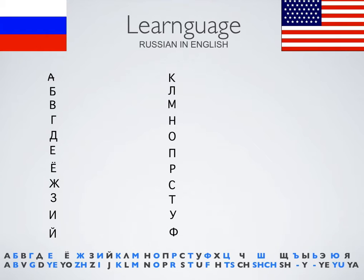As you can see, we have a couple of letters that we don't have in our alphabet at all. That is the D, the G, the J, the Z, the E, L, P, F. So let's go along now. This X looking letter is not an X, but an H. It has the H sound, as in hello, for example.